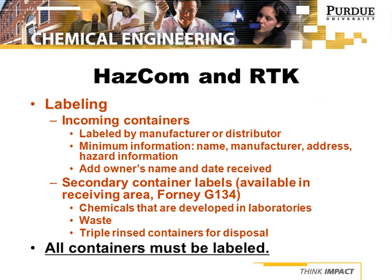Secondary container labels that are available in the receiving area in Forney in G134 are for chemicals that are developed in laboratories. They're for chemical waste or triple rinsed containers for disposal. All containers in Forney must be labeled.